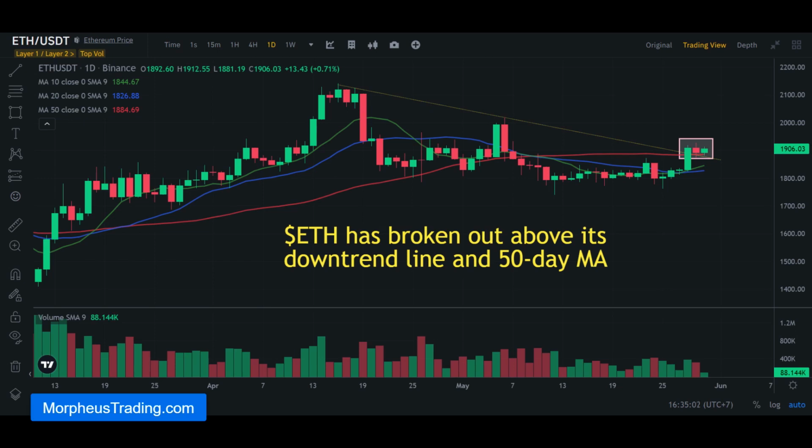After more than 3 weeks of tight, sideways, choppy price action in the market, Ethereum finally made a technically significant move that enabled it to break out above its downtrend line from the April high and at the same time reclaim support of its 50-day moving average.